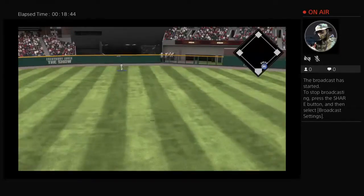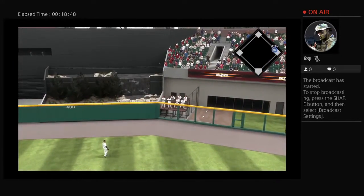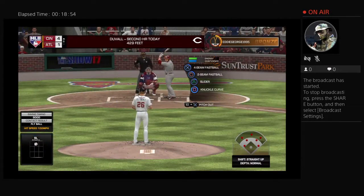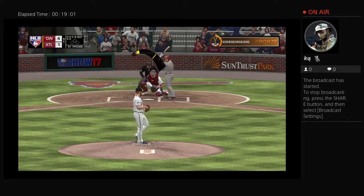A swing and a drive to center field. That one's got a chance. Ranging back is Inciarte. Out of here. A solo shot, and they add another. Third baseman, number 7. Digging in once again, Eugenio Suarez. No hits in 2 trips to the plate for him in the ball game.